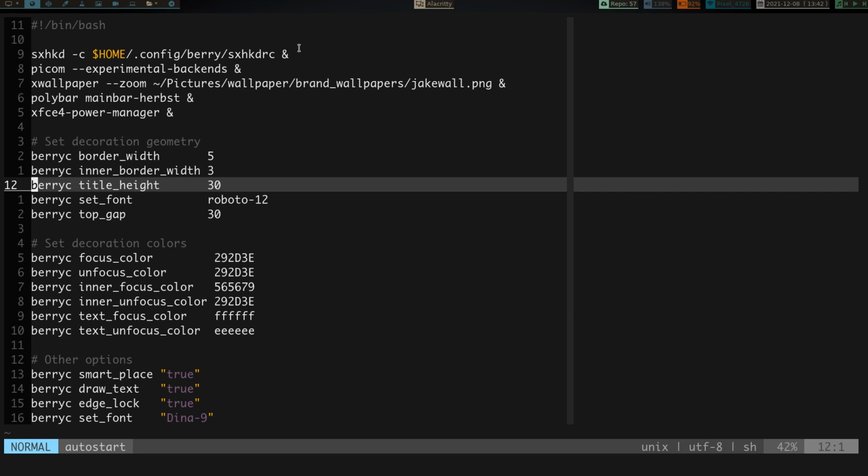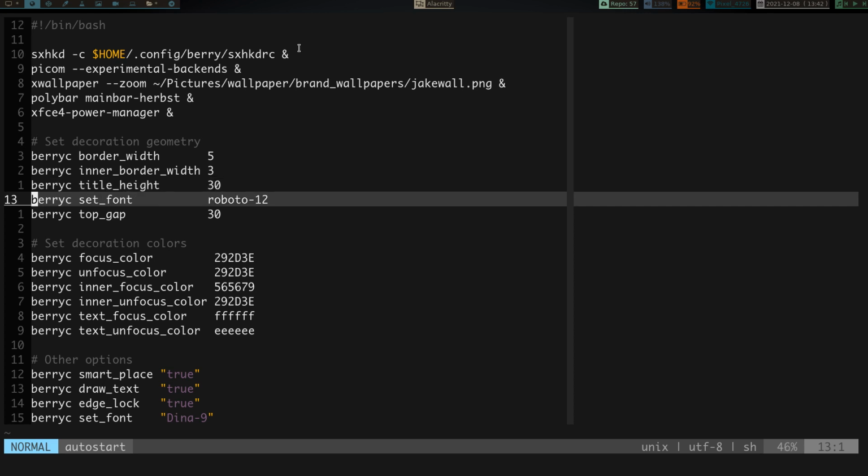I'll get over that in a second. The title height is 30. The font is Roboto 12, and the top gap is 30. Now the top gap, what that is doing is leaving space for your bar.